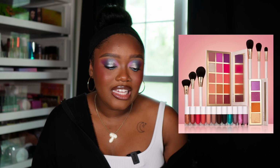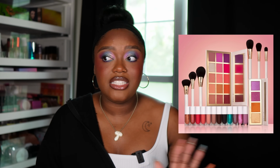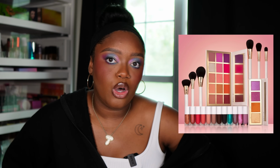This blush palette is truly everything. It is so beautiful. If you're a makeup artist, this is literally all that you'll ever need. They have brushes, they have some lip oil glosses. This whole thing is so beautiful.